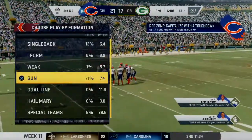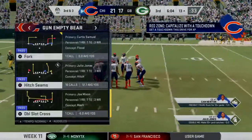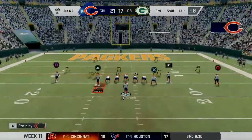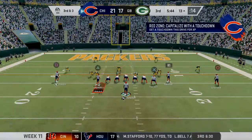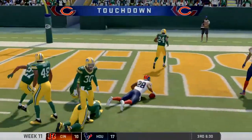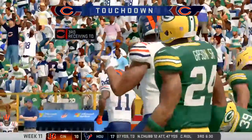A 3rd and 3 coming up with the ball inside the red zone. The defense with their backs against the wall a little bit. Can they hold up? Newton on 3rd down. This is caught. And he takes this one in for a Bears touchdown. 4 touchdowns.